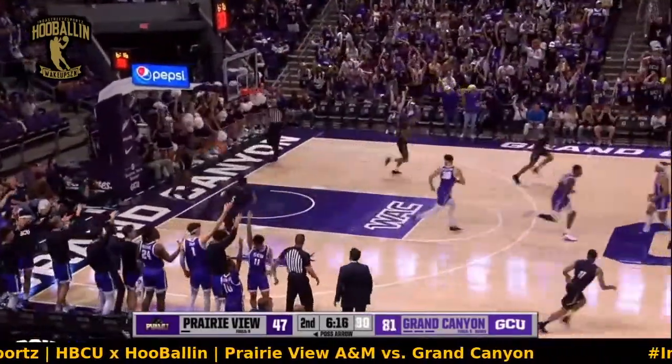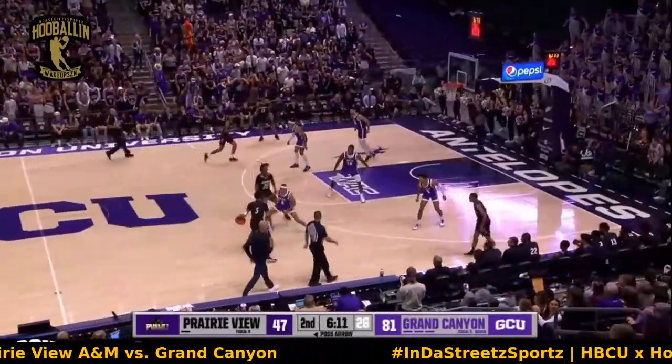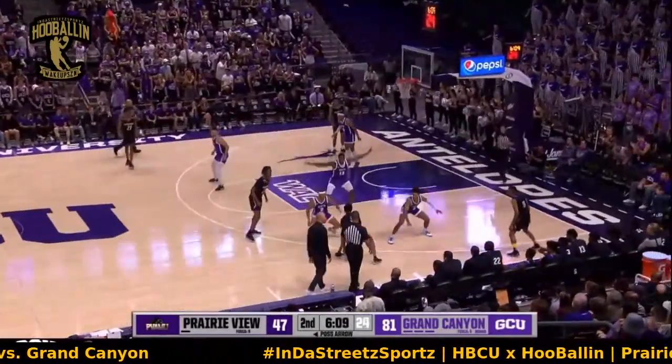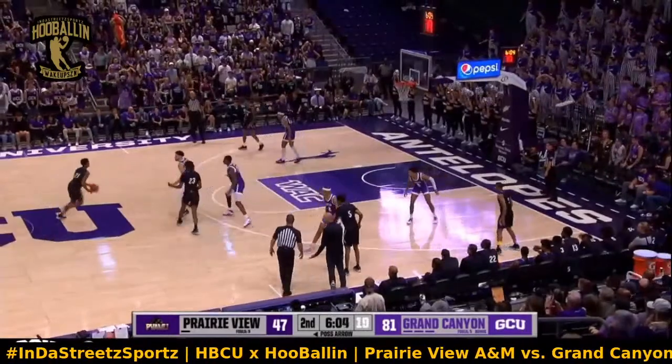Oh, hello. Oh, boy. Hello, Mr. Blackman. Has he got a flamethrower or what? All he does is come off the pine and knock down three-point shots. You see why he led the state of Indiana in scoring.